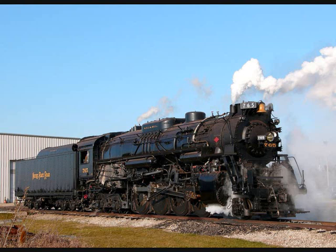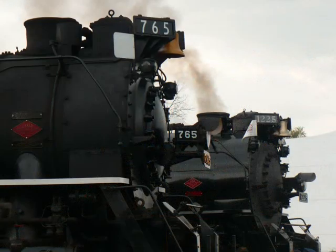It should also be noted that 765 and the Fort Wayne Railroad Historical Society broke a record with the engine's first restoration. It was the largest steam locomotive to ever be restored outdoors without the use of conventional shop facilities.